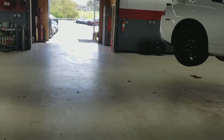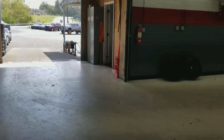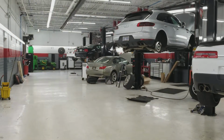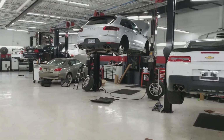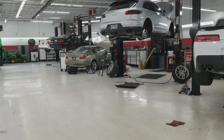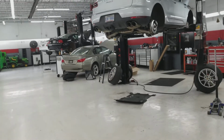We have a total of 5 lifts. Currently, we're going to be adding a couple more in the very near future. And what we're doing is hit the lift. The garage is on this side. Every vehicle gets 126-point rigorous inspection, as I stated.